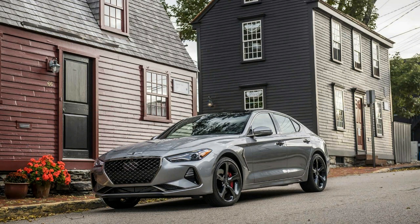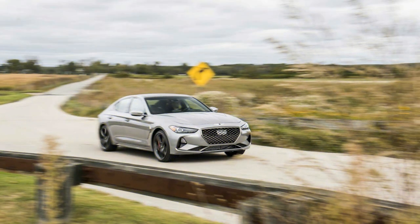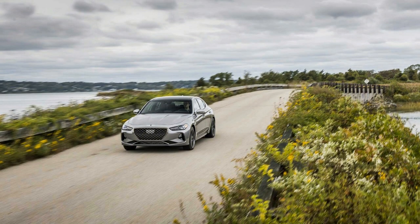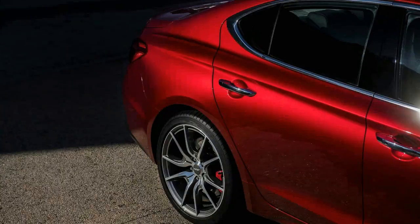We've tested three different versions of the Genesis sports car on our 200-mile highway fuel economy test course, and the results were fundamentally similar, despite the 3.3T's huge power advantage. The rear-wheel drive 3.3T we tested earned 29 miles per gallon. The manual 2.0T recorded 30 miles per gallon, and the automatic 2.0T with all-wheel drive got 31 miles per gallon.